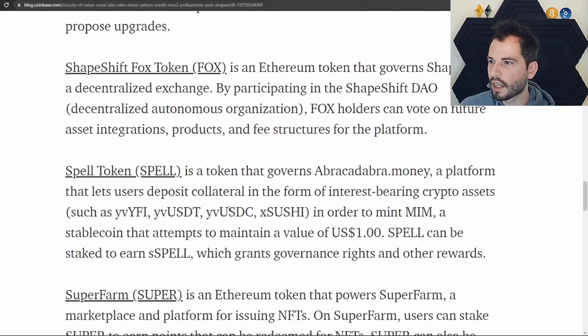Not surprising. The Spell token is a token that governs Abracadabra money, a platform that lets users deposit collateral in the form of interest-bearing crypto assets. I'm actually very surprised this hit Coinbase Pro. Very surprised because of what it's doing. This right here goes against what the regulators want us to be able to do.